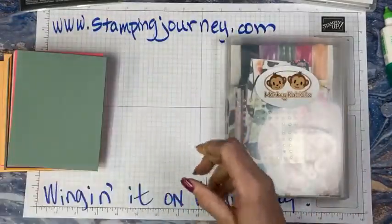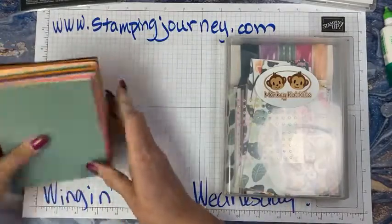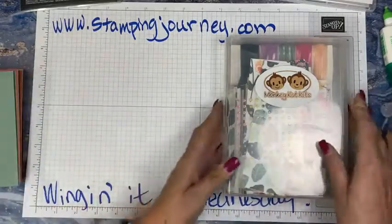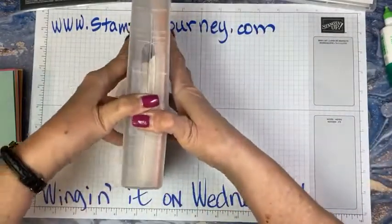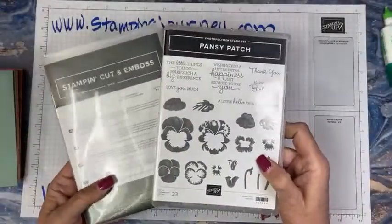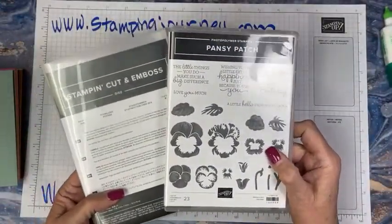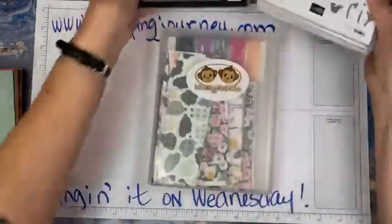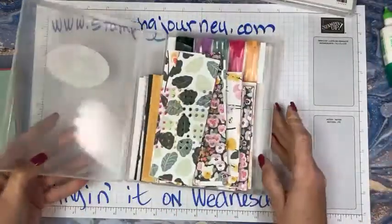Let's try to do something totally different today. So here's all my card bases, and here's all my good stuff. I have to crack everything open. This set is made to go with the Pansy Patch bundle, or stamp set or bundle. So I have that out here if we decide to do something with that.